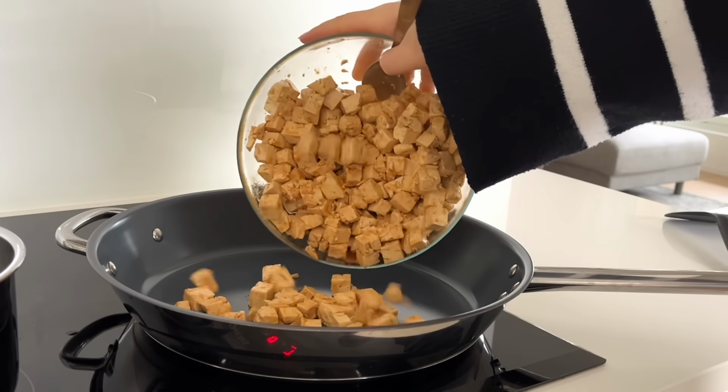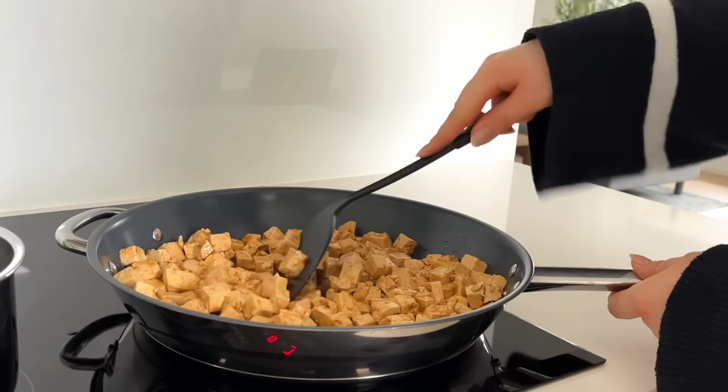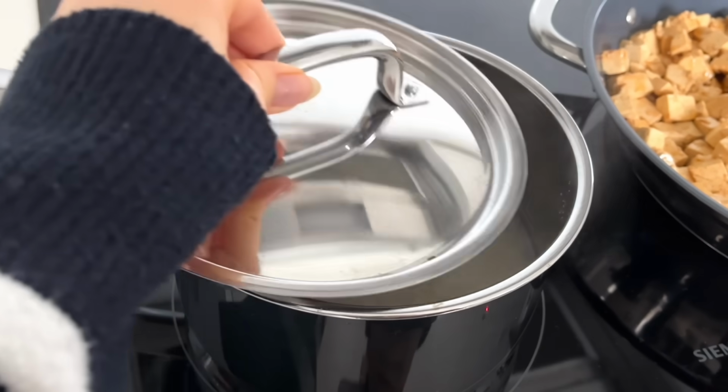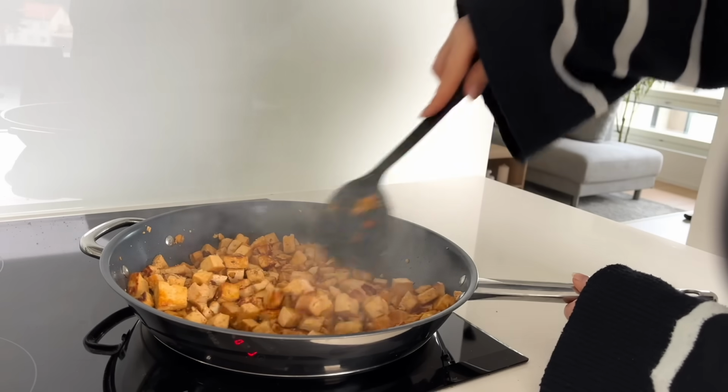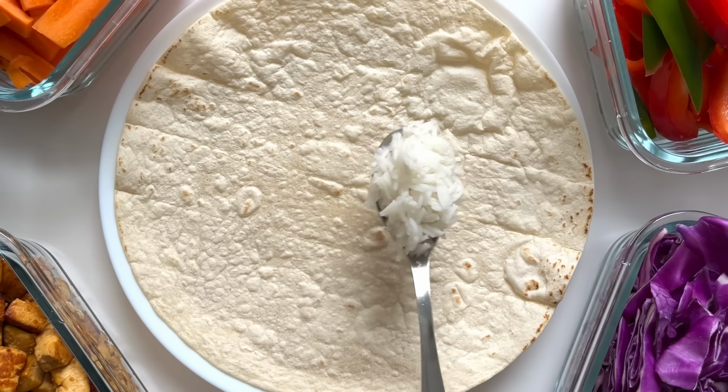Then we cook the tofu on a pan until it has gotten some color. Meanwhile, I also cook some rice. I'm cooking 2 servings of rice, even though I'm prepping 6 servings of the wraps because there are so many other fillings, so no need for that much rice.